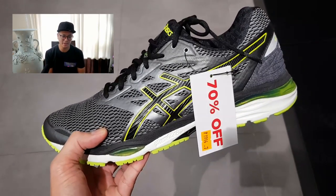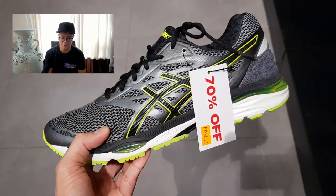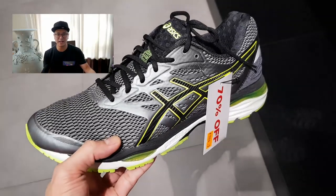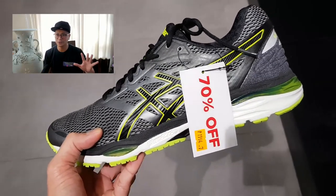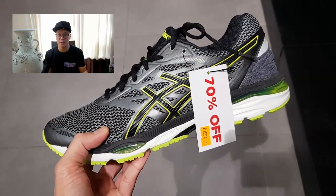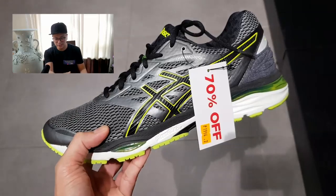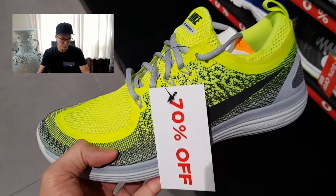As you can see, this is a somewhat chrome gray silver finish Asics with the Fluid Ride midsole system, 70% off. It's probably the best deal in the house, so we're starting off with a bang. You get this awesome sneaker. It's a runner. You can use this casually as well. It only goes for 1,994 pesos. Silver, black, and yellow, and white with a gel on the midsole. Absolutely loving it.